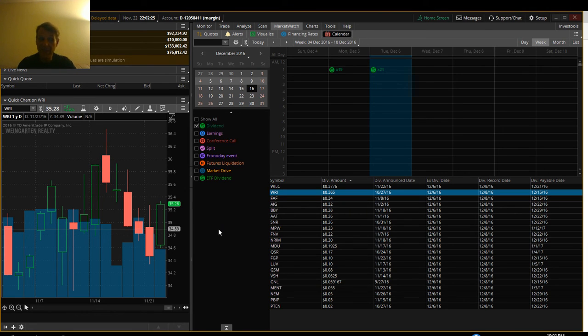I could deal with this. Going sideways for the last 2 weeks. Is it going to hit 36 cents? Well, actually, it did hit the 36 cents. But that's not the point. The point is, look at the chart, read what the chart says.